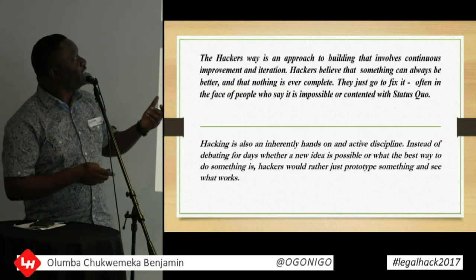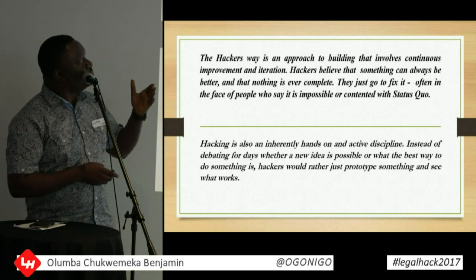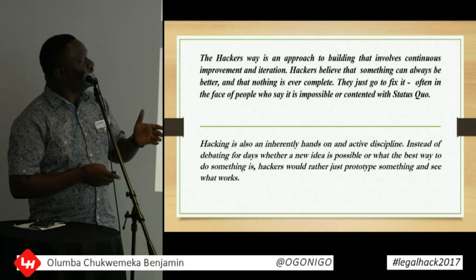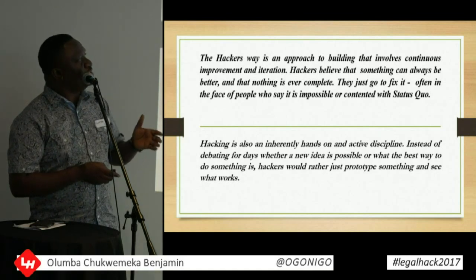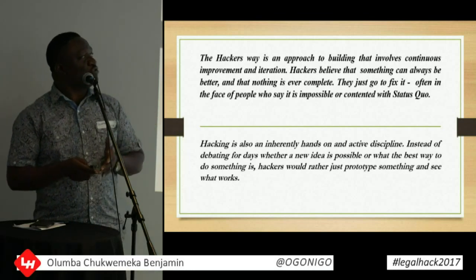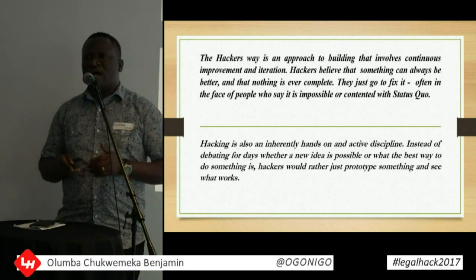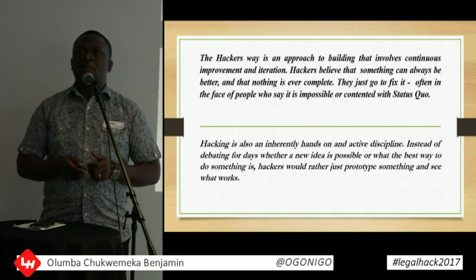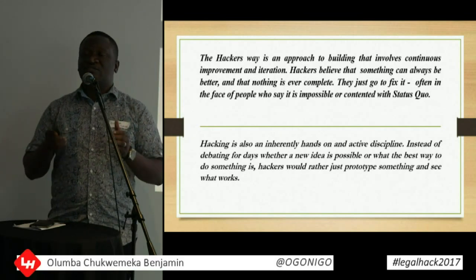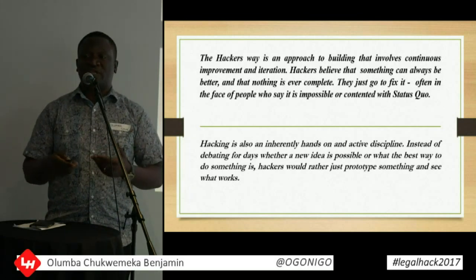And again, he said this: the hacker's way is an approach to building that involves continuous improvement and iteration. Hackers believe that something can be better and that nothing is ever complete. They just go to fix it, often in the face of people who say that it's impossible or are contented with the status quo. Actually, it has helped me, because usually people ask you, what do you want to change? What do you want to do differently? And I keep telling them that there's a lot that we can do in our space, a lot that we can change.